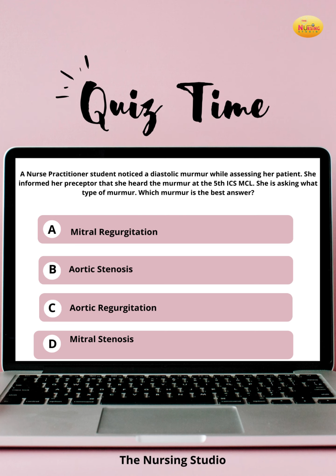All right, so the stem of the question states, she's asking which murmur is the best answer. So this NP student has noticed a diastolic murmur, and she states that it was heard at the fifth intercostal space, mid-clavicular line. As we have discussed on all the other questions, fifth intercostal space, mid-clavicular line, we know this is going to be mitral, right? So we can narrow it down to A and D, mitral regurgitation and mitral stenosis. It lets us know that this is a diastolic murmur. Which one is diastolic? Mitral stenosis, right?